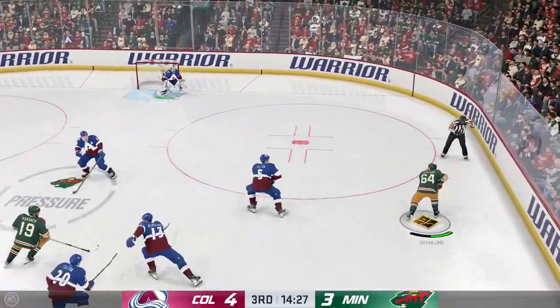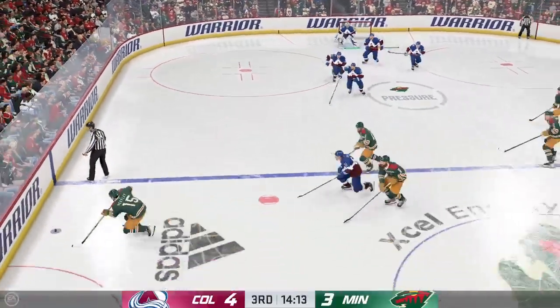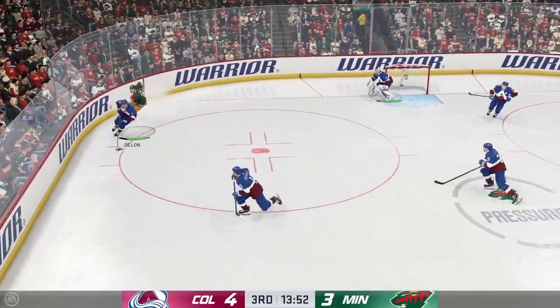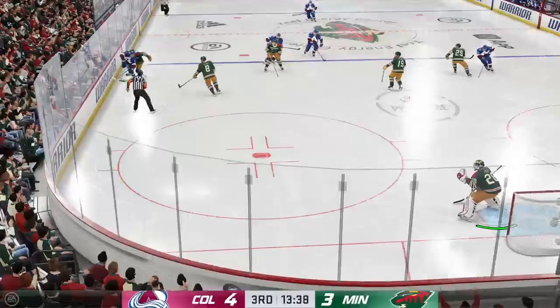Here they come on the attack down the right side. Can't get it to go. And the puck skips out of the zone. They'll have to regroup. From the right wing, he moves it to the middle. The Avs look to start the transition game. Through the open ice, they're picking up steam.